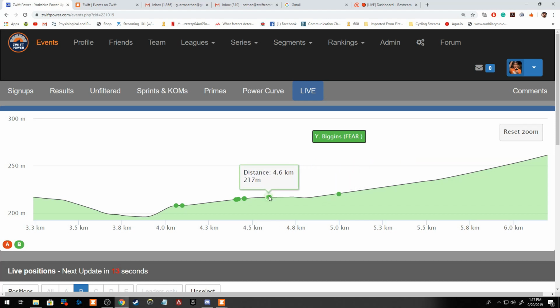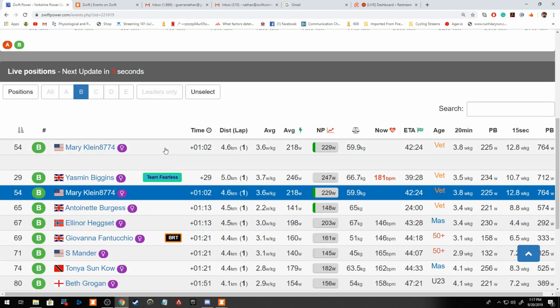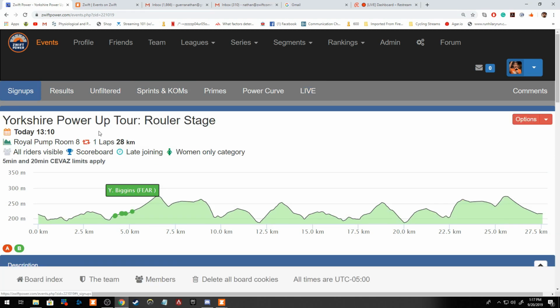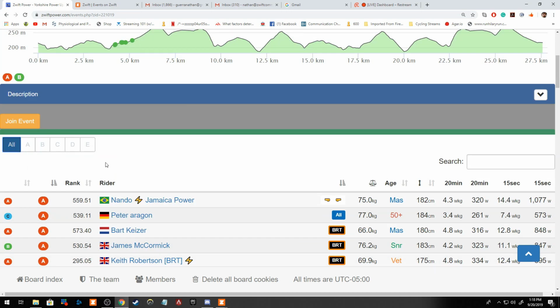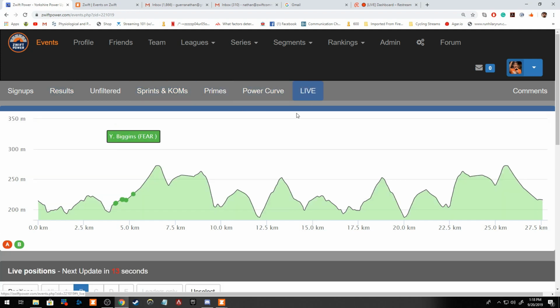I'm wondering if I can actually select the rider behind. Perhaps James, while he hammers off the front in the A category, will let us know. For those of you that are unfamiliar with ZwiftPower.com, we'll do a quick little look through here and show you exactly how this all works. Sign-ups here. It also has the ride description. You can change the category you're looking at. You can go to all, etc. Results, they're obviously not going to be up yet. Your sprints and your KOMs, you can have your preems, etc. And then here is the live.